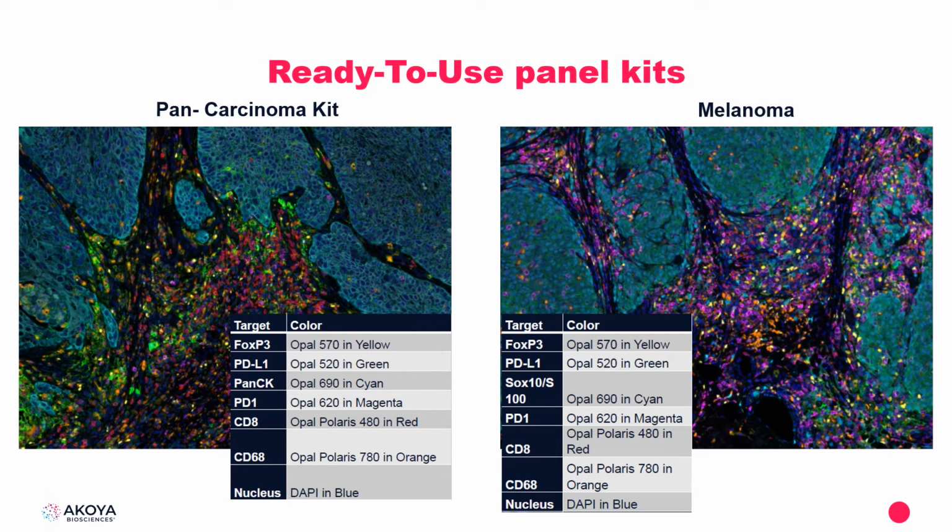And if you'd like to start right away with already pre-validated, pre-optimized solution, we have now carcinoma and melanoma kits, including all you need, including the primaries and all you need to perform your assay. And we're specifically looking at lymphocytes and FOXP3, so for regulatory T cells. And we include in our kit PD-1 and PD-L1 checkpoints for immunotherapy research.